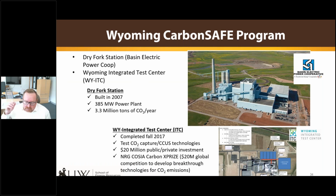One more plug for Dry Fork Station, and Jason just went through it thoroughly, but it is one of the newest, cleanest coal-fired power plants in the US. It emits about 3.3 million tons of CO2 per year, and it has a long operating lifespan ahead of it. I think we're looking at about 2070 for the life of this plant. So this is not a plant that's on the chopping block or one that's going to be closing in the near future. So having a carbon management plan or an operation plan for this plant makes a lot of sense to keep it going way out into the future. Next slide, please.